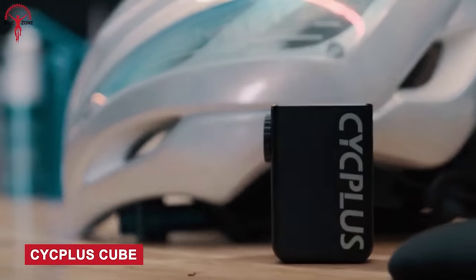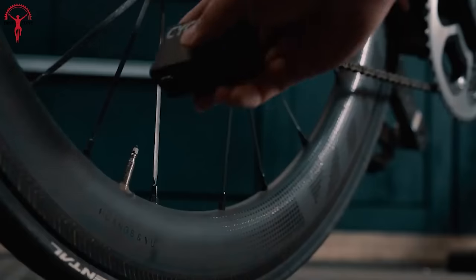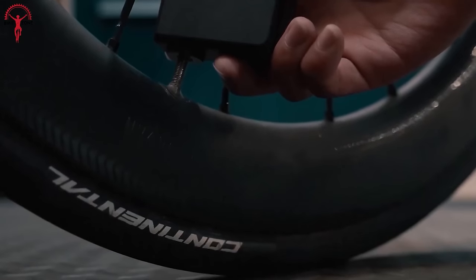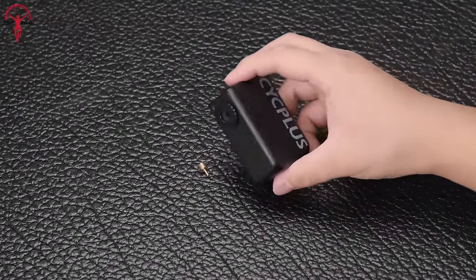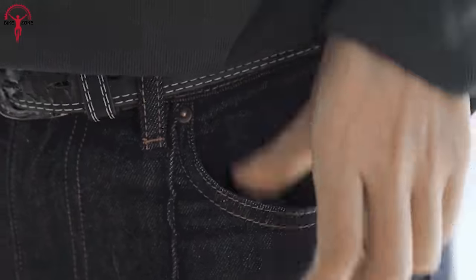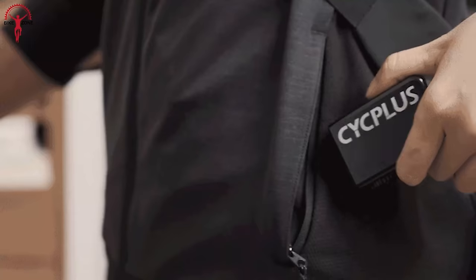Next up, we have the Cyplus Cube, a tiny bike pump that packs a powerful punch, providing a solution to all your bike pumping problems. Measuring about the size of a wireless headset case, this pump is so small and lightweight that you may forget you even have it in your pocket. The all-aluminum core and case make it incredibly light, weighing only 97 grams, which is equivalent to a small half cup of water, making it easy to carry around.